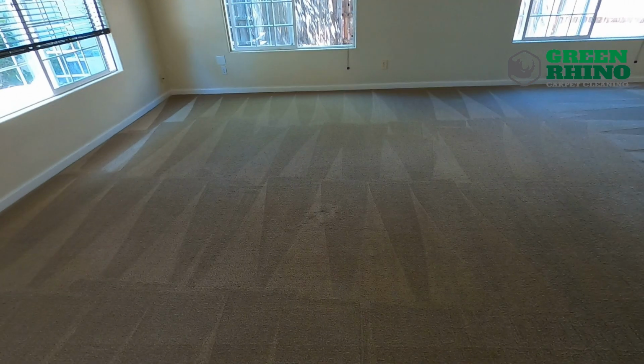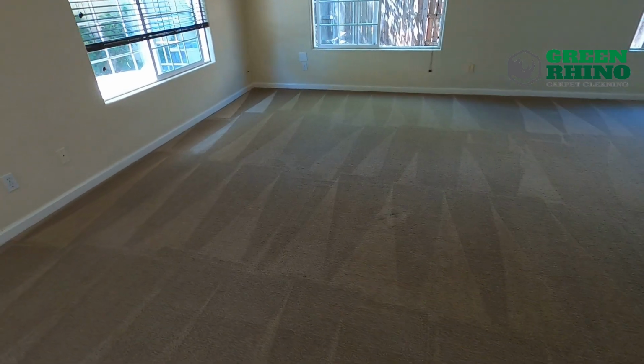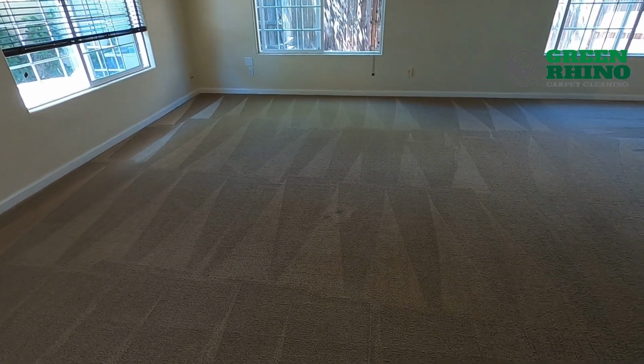Color artificial stain right there. I treated with red one. It didn't initially come up, so I did a kind of post spray on it. This is polyester carpet, so it shouldn't be much lighting. Main thing is going to lighten the stain up.